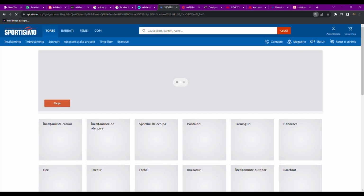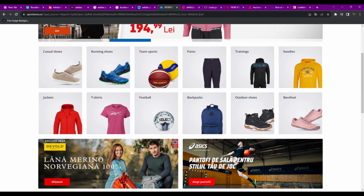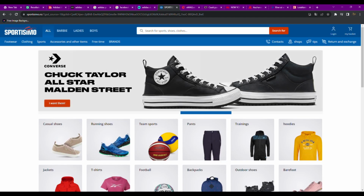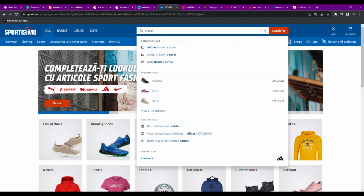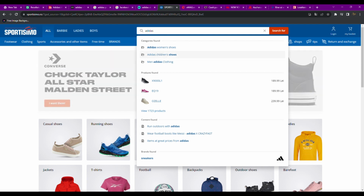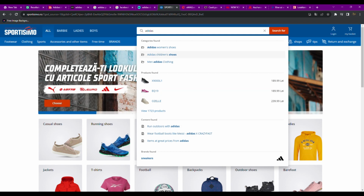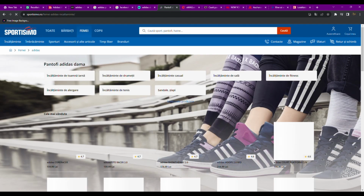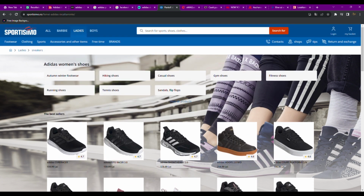Okay, so the other option is Sportsimo. These people also sell shoes. So you can come here, you type the same thing, Adidas. Let's see the options. Okay, Adidas shoes. There's women's shoes. Let's see. Okay, so these are what they have. And the prices, you can sort it to see which one is on discount and not. Let's search for that option.